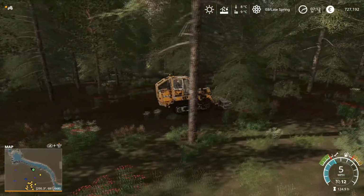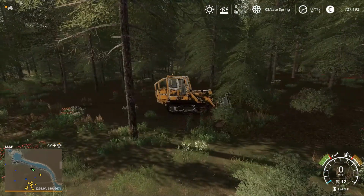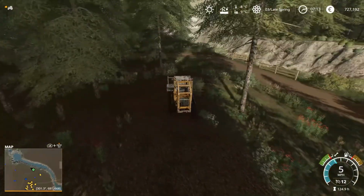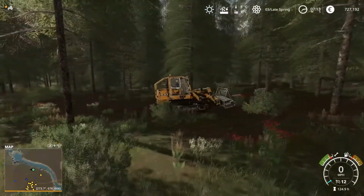Okay, now we get rid of that one. If you please, thank you. And there's another one. Yeah, sometimes it'll actually just cut a chunk out of the bottom of the tree, which is curious. Yeah, let's leave a little bit of space there.